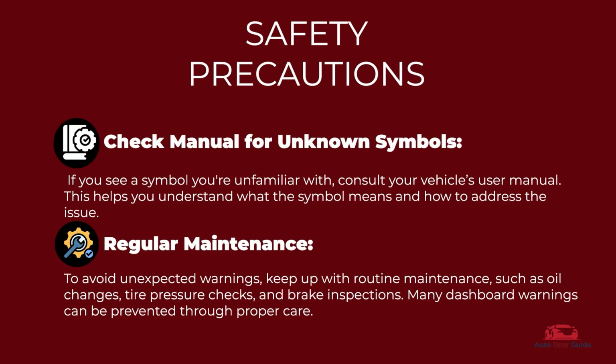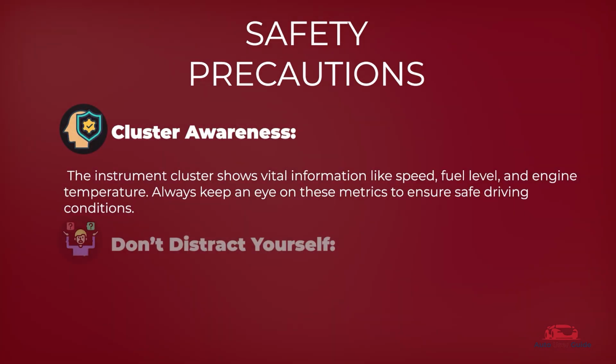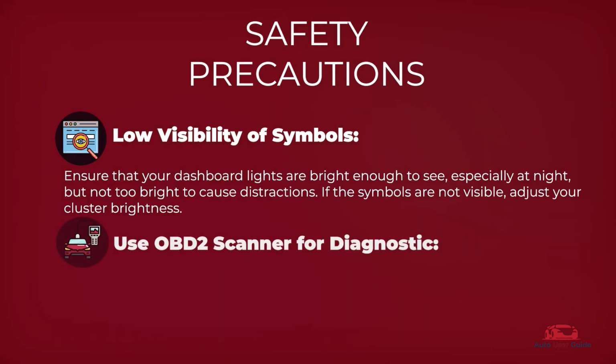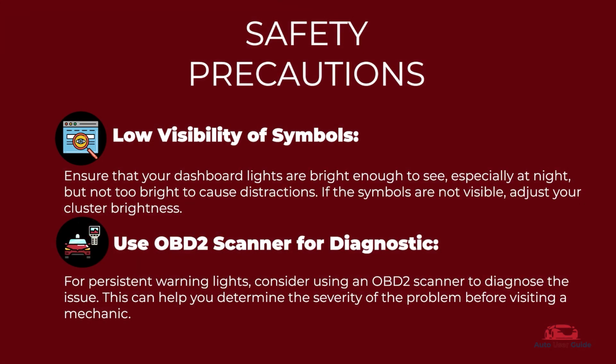Regular maintenance. Cluster awareness. Don't distract yourself. Low visibility of symbols. Use OBD2 scanner for diagnostics.